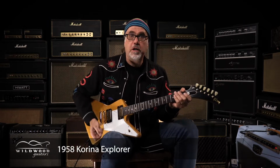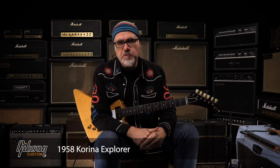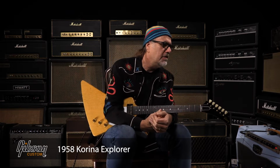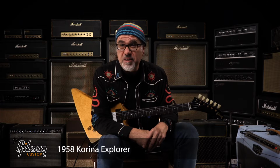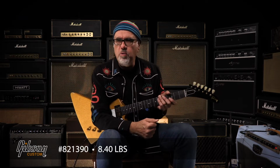Great sugar booger. What a glorious specimen. Gibson Custom Shop, 1958, Korina Explorer, natural with the white pickguard. Makes me think, I just saw Clapton's that he sold to Alan Collins at the Rock and Roll Hall of Fame. I saw it up close and personal, and I lusted after it. This one is magnificent. Big old neck on this beast.